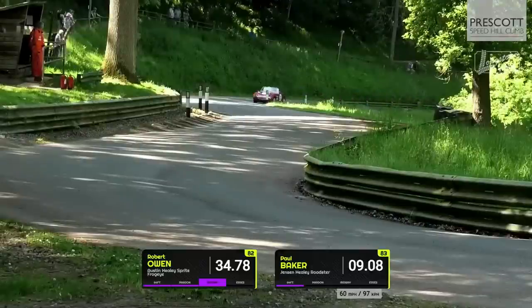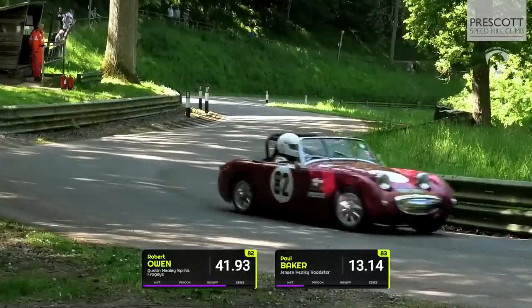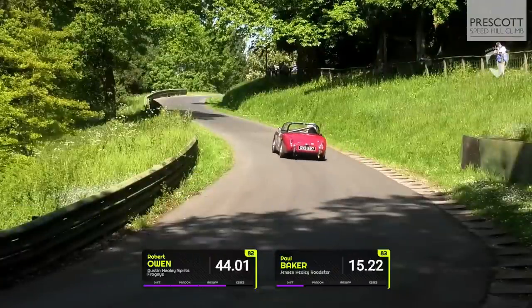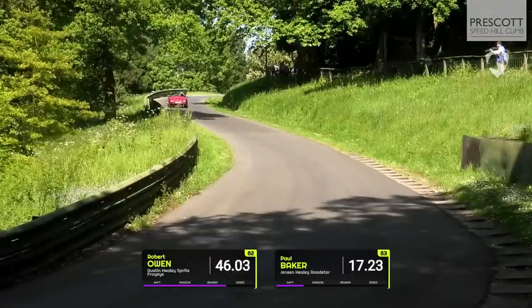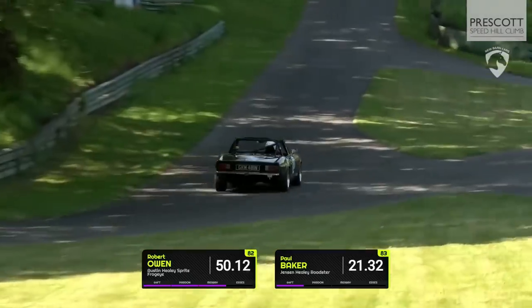Here's another very pretty frog eye following. The great thing about the frog eye Sprite was that when you were doing 50 miles an hour, it felt like 150, so you didn't really need to go very fast to have a lot of fun.